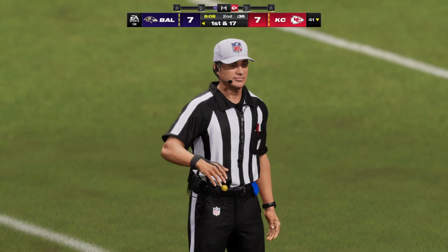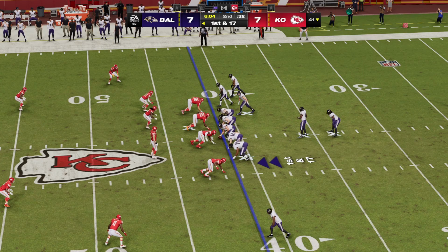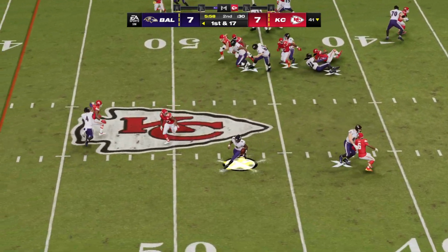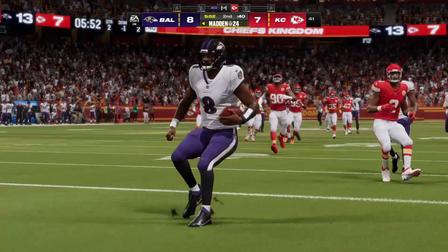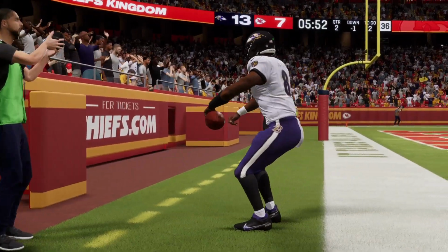And so many different types of guys rotate in on the defensive line now, depending on situations. You can get the bulky guy, the fast guy. No matter what, though, you can't hold him. Jackson options out left. There he goes, left side. Now inside the 25, and all the way in for a Ravens touchdown.